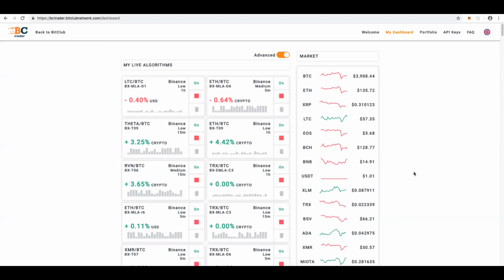Actually, there's a lot of algorithms that are working really, really well. In fact, I was just talking to one of the mega monsters, and he says in the past week and a half or so, on his trades that he has, his account's up 15%. So I know it's working good for a lot of people. And again, this is going to have a lot to do with what you choose.